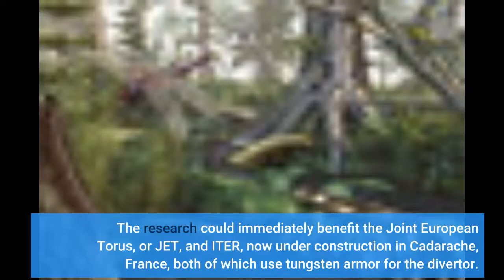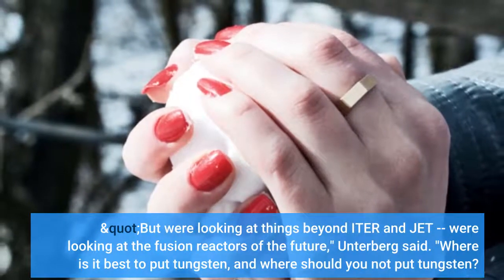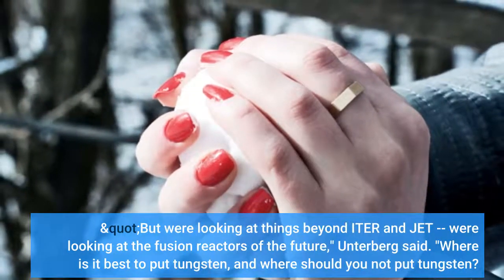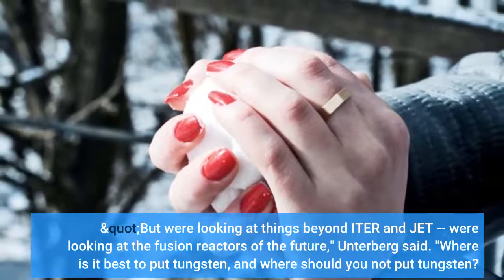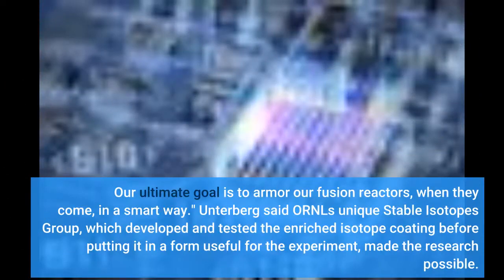The research could immediately benefit the Joint European Torus, or JET, and ITER, now under construction in Cadarache, France, both of which use tungsten armor for the divertor. "But we're looking at things beyond ITER and JET, we're looking at the fusion reactors of the future," Unterberg said. "Where is it best to put tungsten, and where should you not put tungsten? Our ultimate goal is to armor our fusion reactors, when they come, in a smart way," Unterberg said.